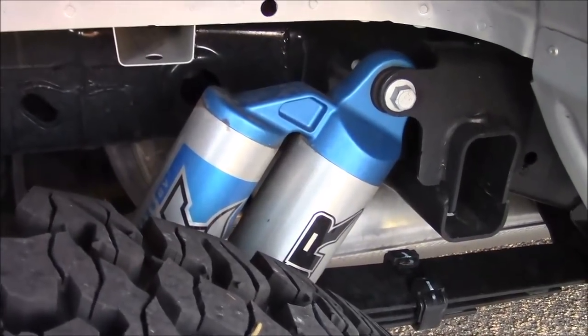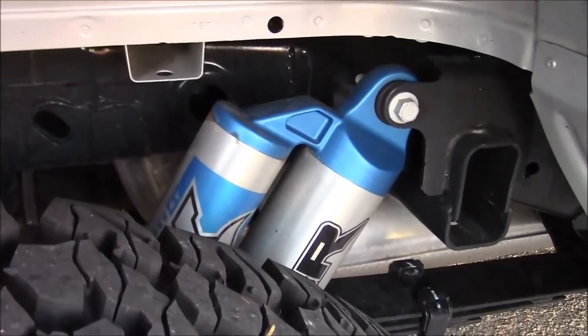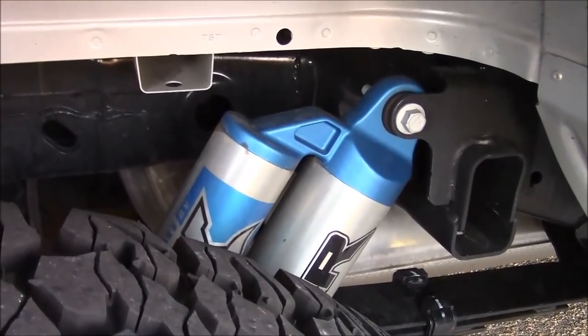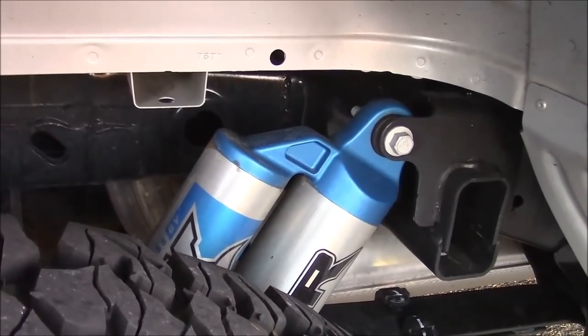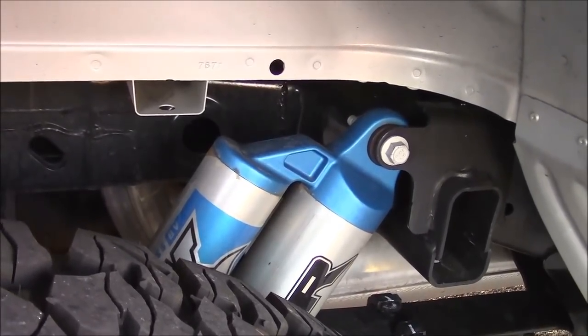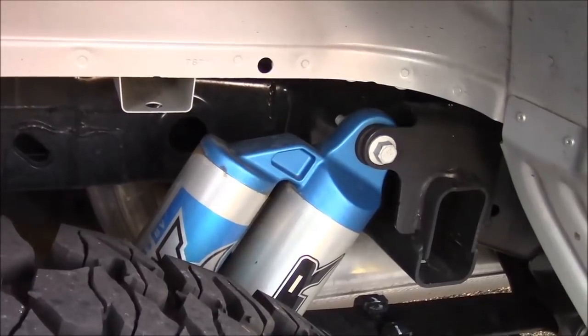When I got on the Ford spec sheet, it says the shock system has up to 13 to 14 inches of travel. I'm not a hardcore off-roader, but I'm told by those who are that that's a pretty good figure to have. We'll see as we take this off-road later on in the video.